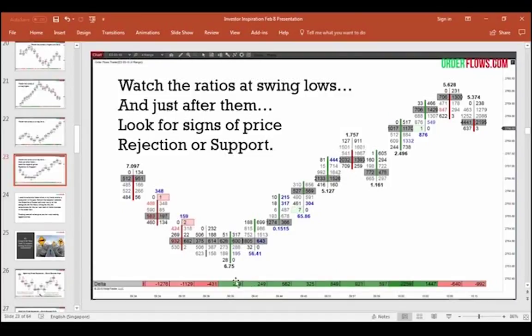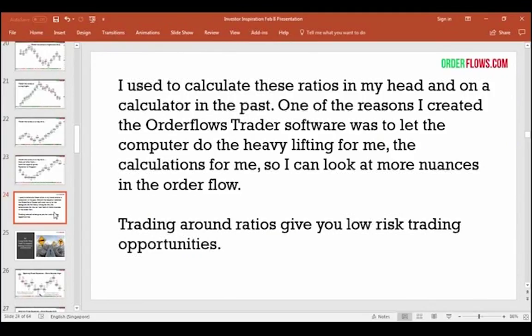Again, this is the information that you can get off the order flow chart. It's available to everyone, and most people don't use it, and most people don't know what to look for. So, hopefully by now you should be getting an idea of how you could add order flow to your trading. And again, I used to calculate all of these ratios in my head or on a calculator in the past, but one of the reasons why I created the order flows trader was to let the computer do some of this analysis for me, so I can look at other nuances in the order flow.